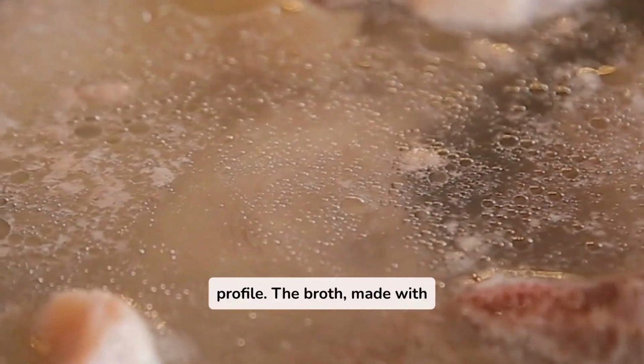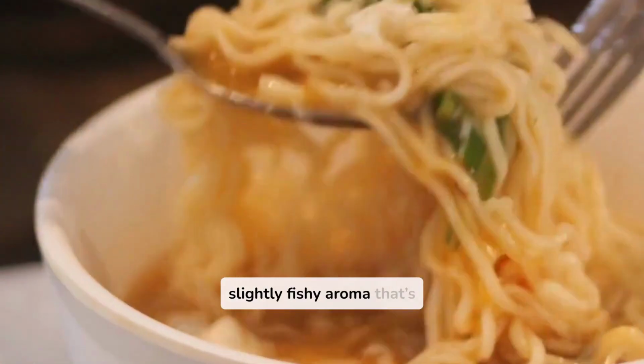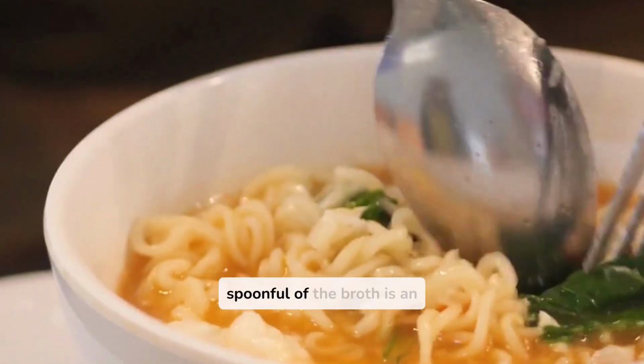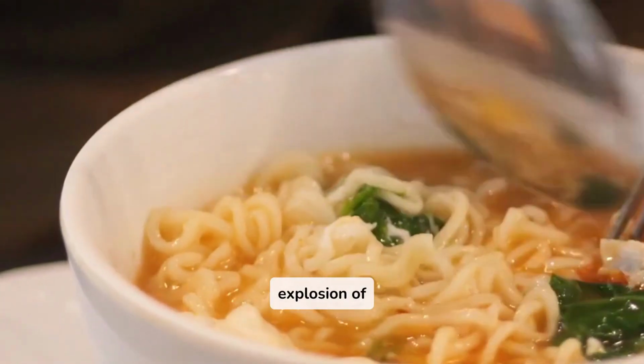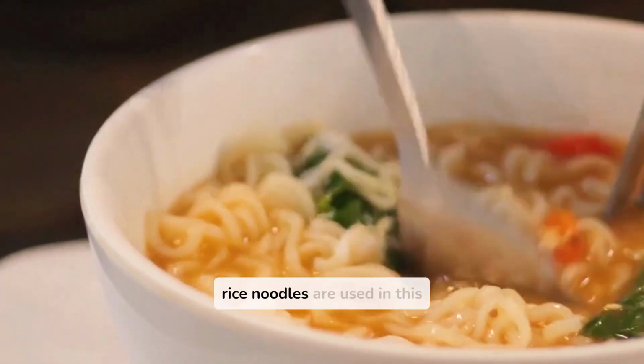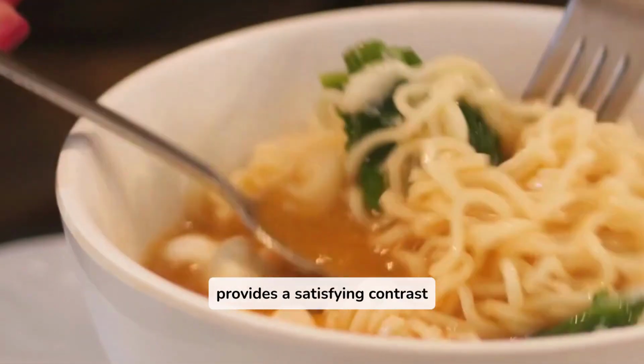The broth, made with mackerel, is simmered to bring out its richness, creating a slightly fishy aroma that's balanced by the tamarind's sharp tang. Each spoonful of the broth is an explosion of flavors, sour, spicy, and savory all at once. Thick rice noodles are used in this dish, and their chewy texture provides a satisfying contrast to the broth's lightness.